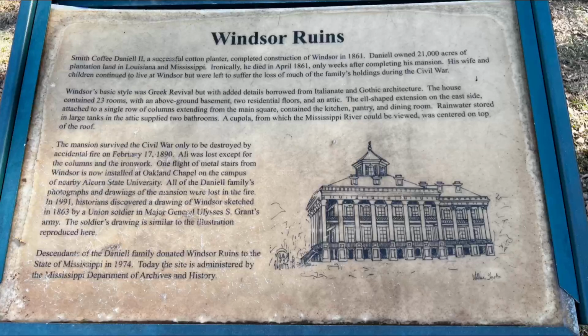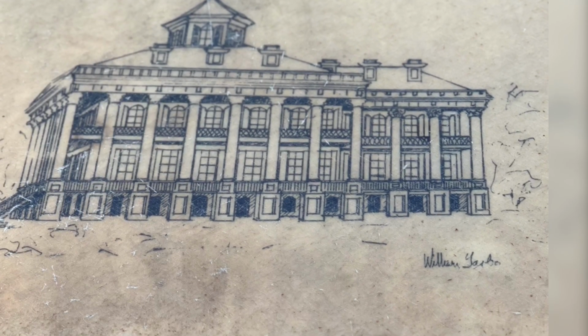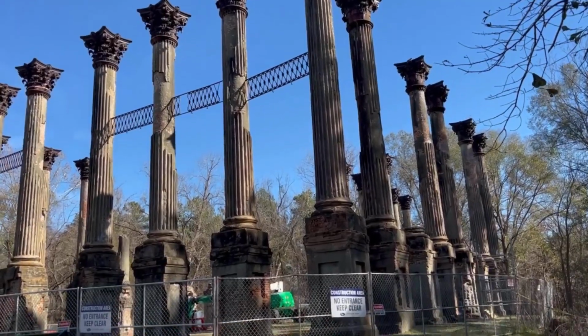Yeah. Next thing was Windsor Ruins. Now, Windsor Ruins is not on the trace. No. You do have to leave the trace and drive, and I don't remember what road it was, but look at your map and find it. And it's not that far off the trace, so you do have to go. But this is Windsor Ruins.